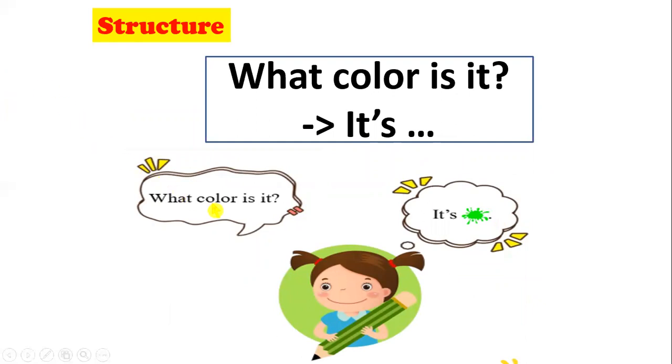And today we will learn about the question, what color is it? What color is it? And the way to answer it is... Câu hỏi này để hỏi đây là màu gì? What color is it? Đây là màu gì? Đó là màu gì đấy? Right. Ví dụ, for example, what color is it?